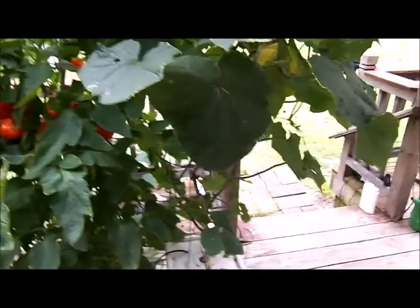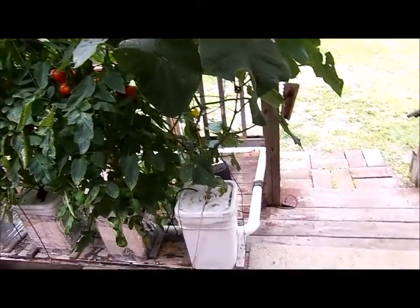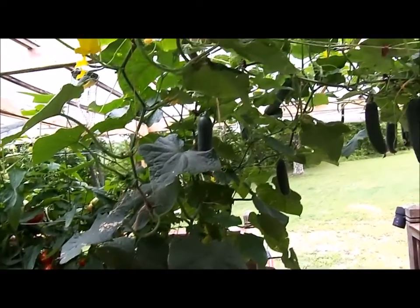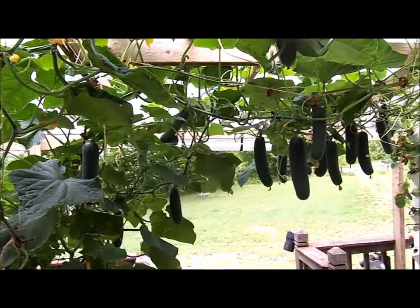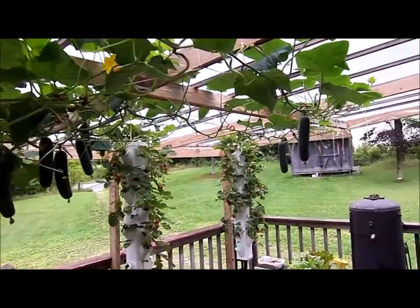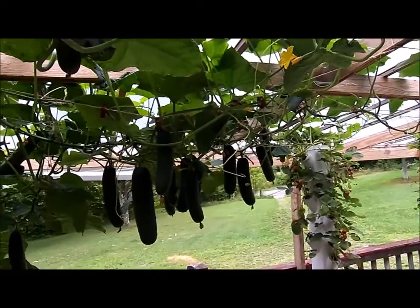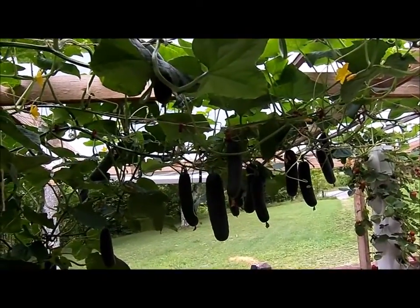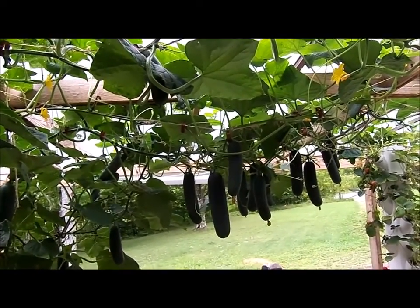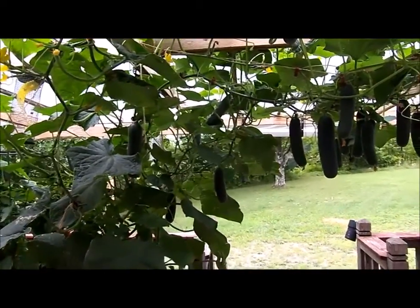But of all the plants, whether in the greenhouse or out here on my deck, this cucumber plant is my all-star performer this year. This thing has just produced and produced and produced and then produced some more. Without exaggeration, this one plant will produce between 80 and 100 cucumbers this year. I counted the other day and I had 39 cucumbers on the plant just that one day that I counted.